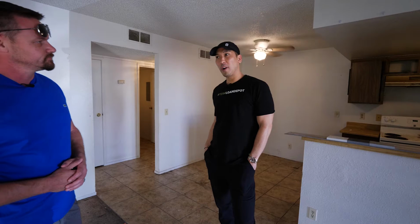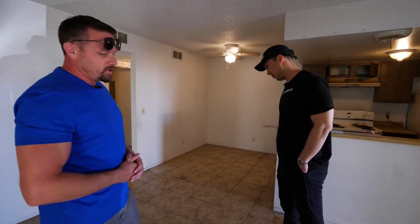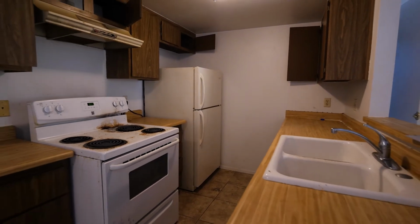This house needs some work. What are we going to do in here, Robert? I can't wait to hear what you guys are going to do to this property. We are literally going to do everything. Nothing is going to stay. Everything you see in here has to go.